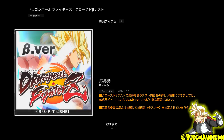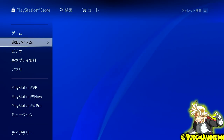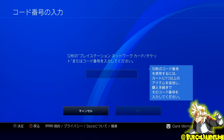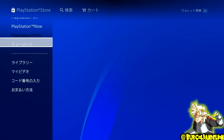But when you get that code, log into your Japanese PSN account, either on your PS4 or your laptop, PC, phone, whatever. Go to the Japanese store, or just the store if you're on your Japanese account, naturally. And I believe it's either the second or the third option from the bottom in the left sidebar on the Japanese store. Click on that and redeem a code.